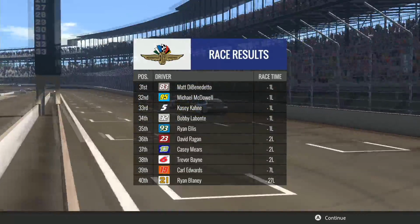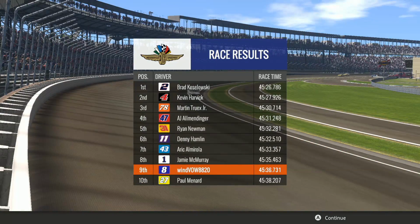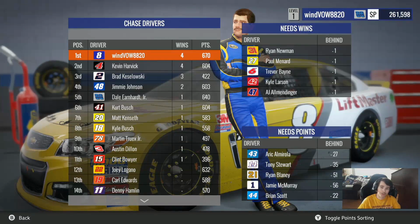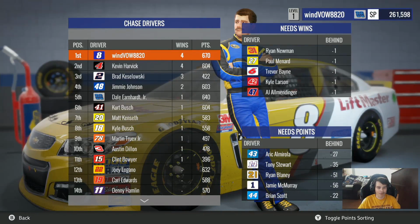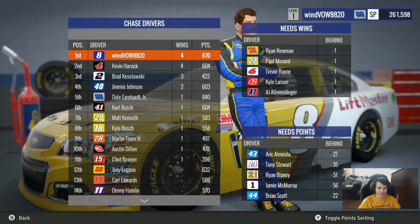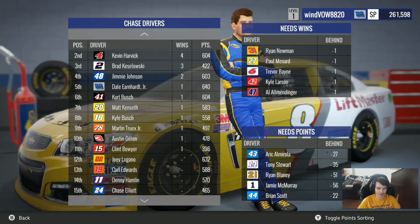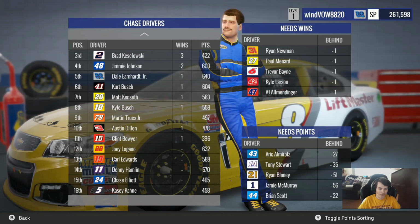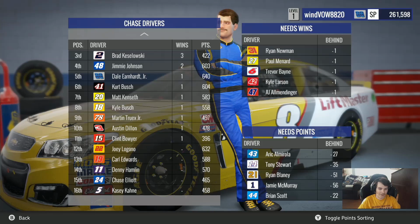So here's a look at the finishing order. Brad Keselowski ended up getting his 3rd win of the season, I believe. Harvick 2nd. Harvick's turning it up. So here's a look at the chase grid after Indianapolis. Harvick and I lead with 4 wins. Of course, Keselowski got his 3rd win of the season at Indy. And the rest of the field there, Kane fell back to 16th.